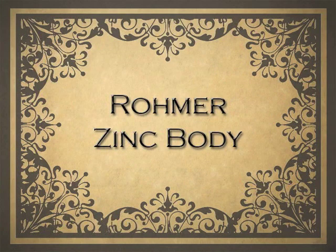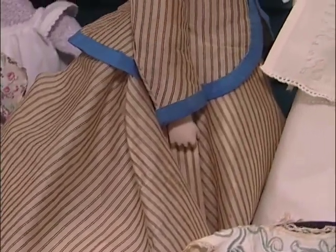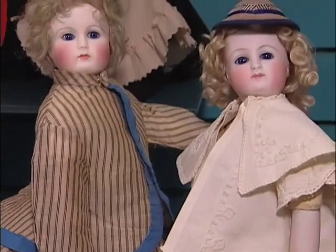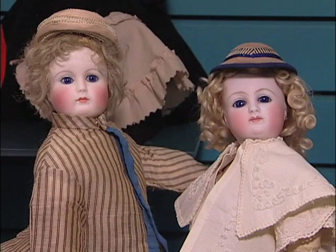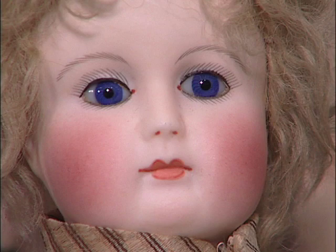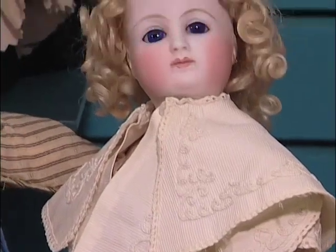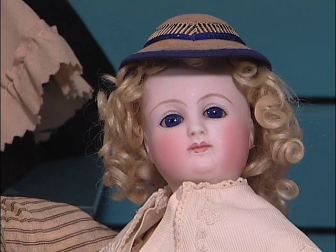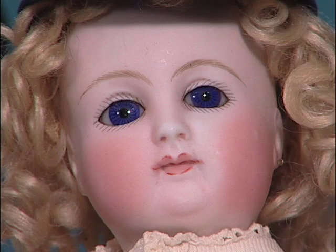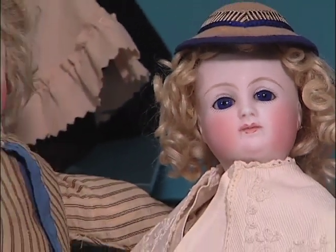A zinc-bodied Romer. Beautiful bisque with glass eyes and swivel neck. Dressed as a lady in her 1868-1869 suit. Perfect for promenading. But what a face. Look at the beautiful eyelashes and eyebrows, beautifully painted. Her friend, in a beautiful soutache suit, also has glass eyes and a curly mohair wig. Again, a wonderful face, beautifully painted. Friends forever. Sisters.